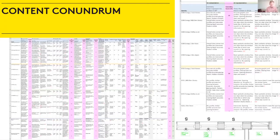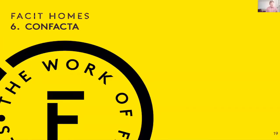So this is what we've been working on to try and address some of these problems. It's called Confactor. It's a new venture which we've just started up. We've been working through the ideas behind it for about 8 months. We're not yet live, but I'm going to show you broadly what the ideas behind it are.